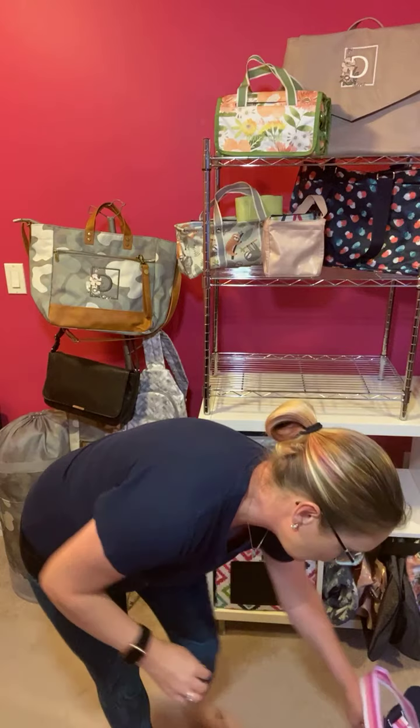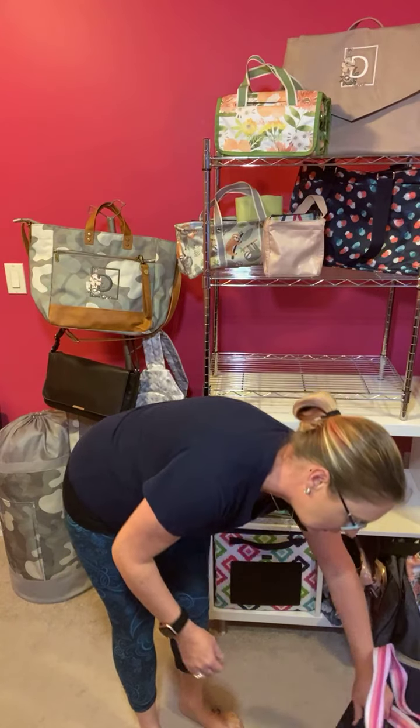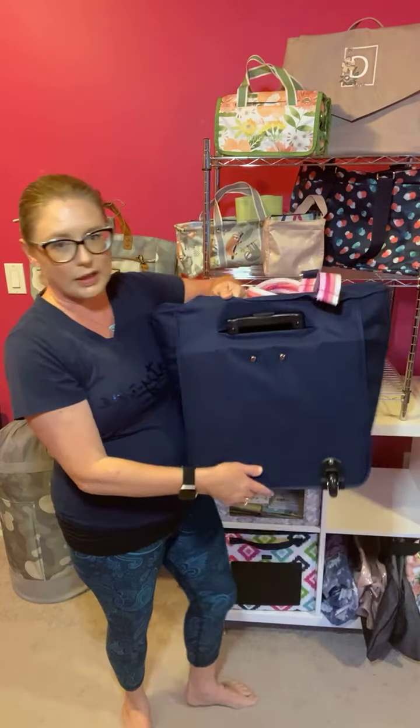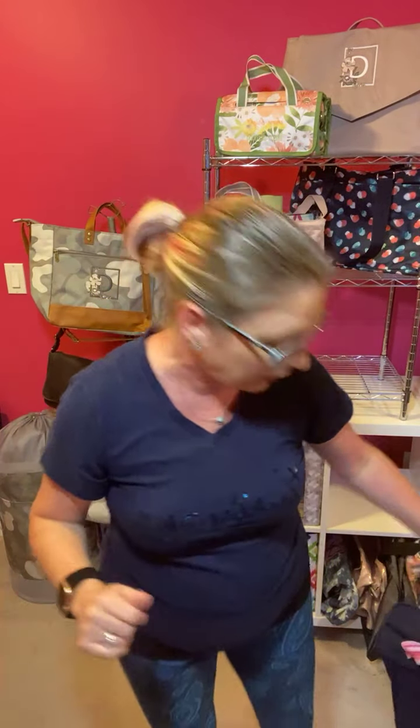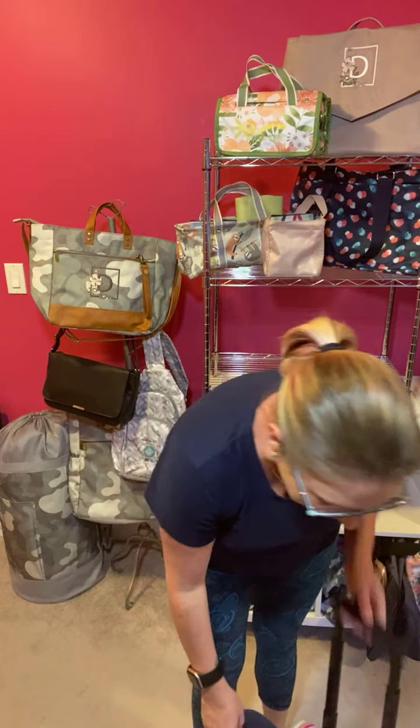So, I don't know if you can see it too well, but you have to pull the fabric out of the way or it'll get stuck. But then it just pops up like so. And then it literally glides. I can't even tell you. They're like rollerblade style wheels. Anyway, so this one, again, is just available for hosts. If your party is $200 and higher, you can buy one.